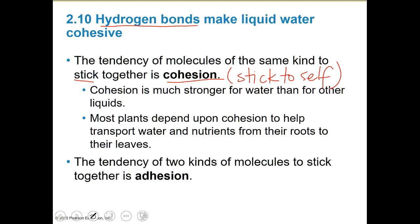Most plants depend upon cohesion to help transport water and nutrients from the roots to the leaves. This is also how you maybe get a Starbucks Frappuccino up a straw. It's the cohesive property of the water. It also has the tendency of two kinds of molecules to stick together, so that's adhesion. So cohesion, stick to self; adhesion is stick to others, or stick to other stuff.